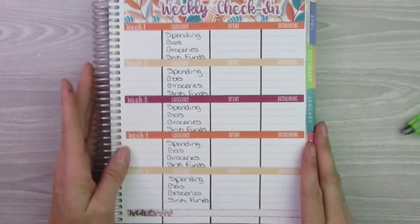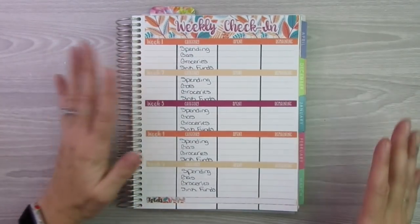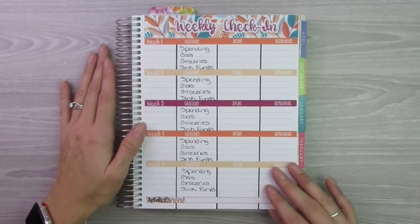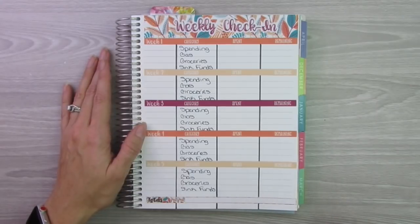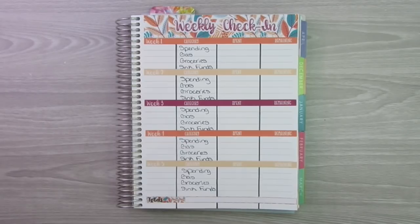Perfect. That is what weekly check-in looks like, and you can do whatever you want. This is what I do with a 5-week month. So I didn't add in unbudgeted, but if I do have an unbudgeted expense, I can add something in down here and then just kind of keep track every week. Hopefully I won't, but it definitely could happen.